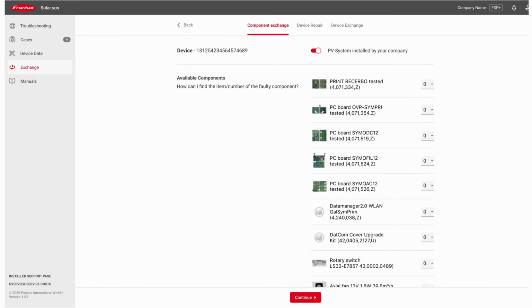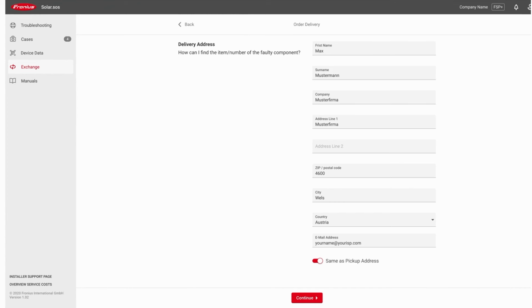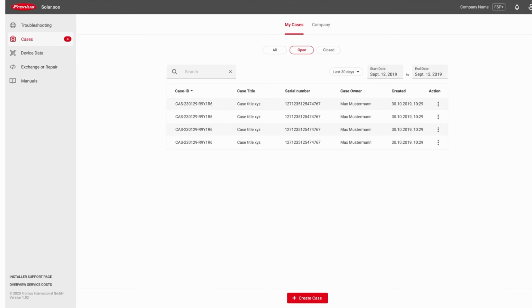Simply choose the device that you want to replace. This could be an individual board if you're a Fronius system partner, or a complete inverter if you're not. Enter any information such as the state codes, any photographs or descriptions you want to add to the case, and give the address that you want the device to go to. This could be, for example, your warehouse or the end customer's address. Finally, you'll see a new case listed, and you'll be able to track the shipping for your device.